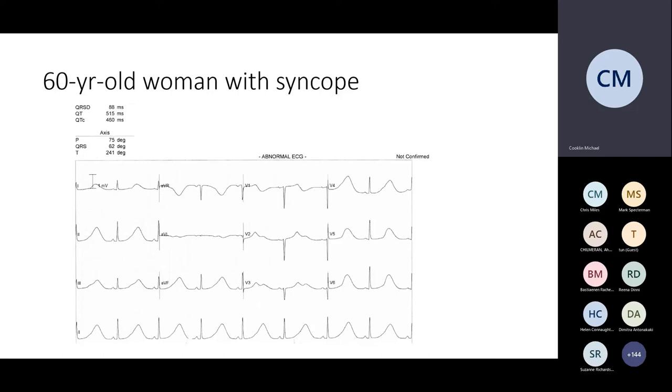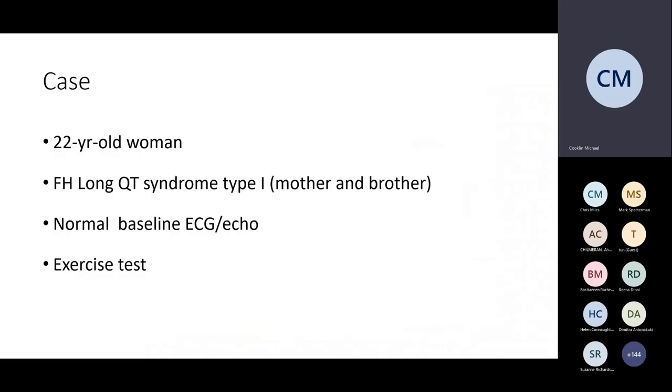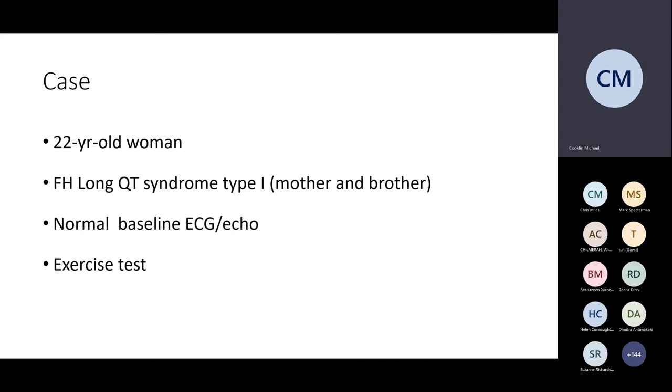This lady also had runs of Torsade while she was on our coronary care unit and subsequently received an ICD and beta blockade, and was identified as having a pathogenic KCNQ1 variant on genetic testing. More commonly, perhaps, is a patient such as this, a 22-year-old woman who was referred to us for screening following the diagnosis of long QT syndrome in her mother, who was the proband, who had presented symptomatically, been diagnosed and subsequently found to have, again, a KCNQ1 variant.